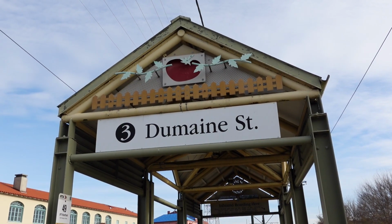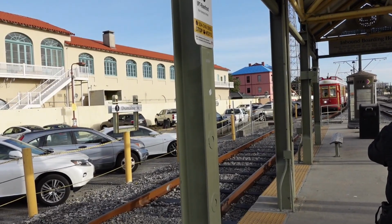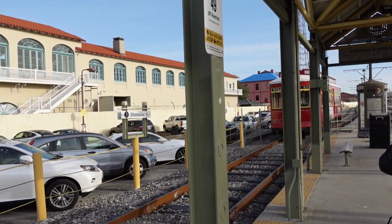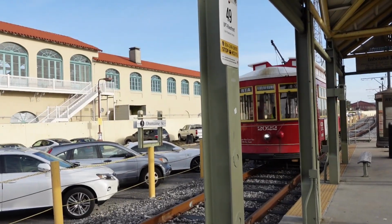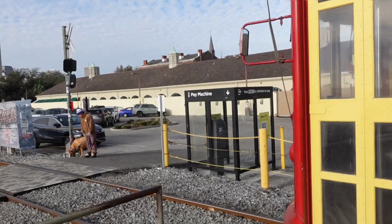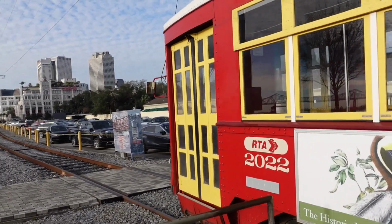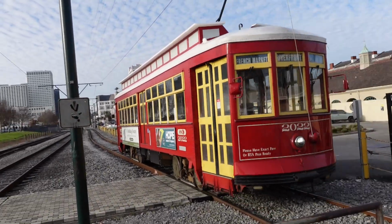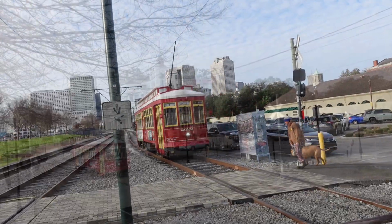Following the river is the tram or streetcar or trolleys as they're called here. The Canal Street line, which originally operated from 1861 to 1964, was rebuilt and reopened in 2004. This will take you to the French Market, which is open every day.